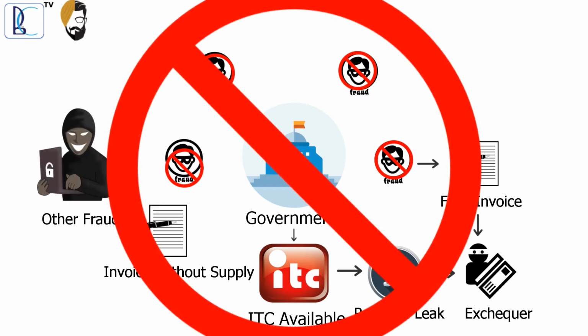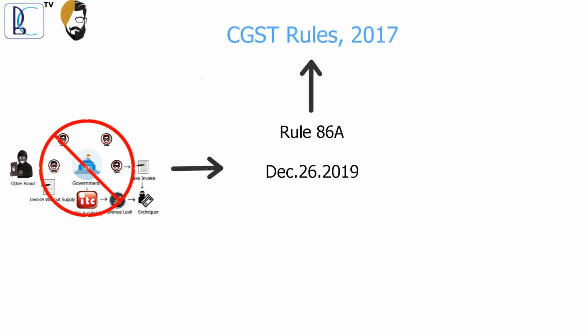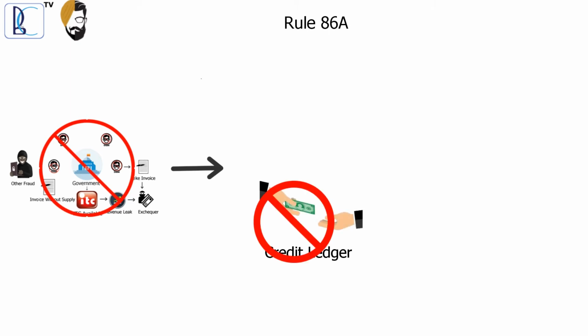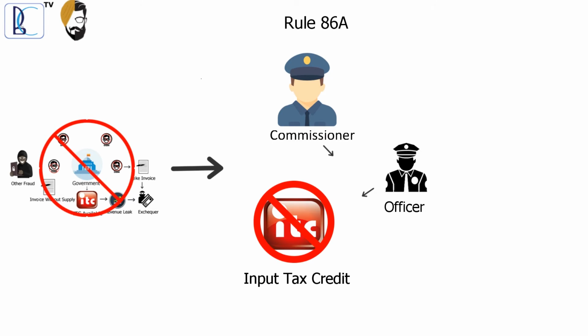In order to prevent such misuse, with effect from December 26, 2019, Rule 86A was inserted in the CGST Rules, 2017. Under this rule, the credit ledger can be blocked by an officer, commissioner or officer authorized on his behalf, not below the rank of additional commissioner, who can restrict the use of input tax credit from the credit ledger of an assessee in the following circumstances.